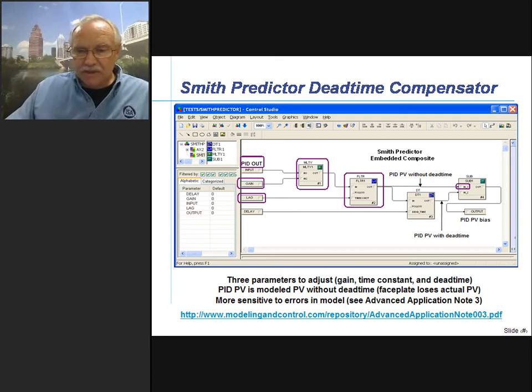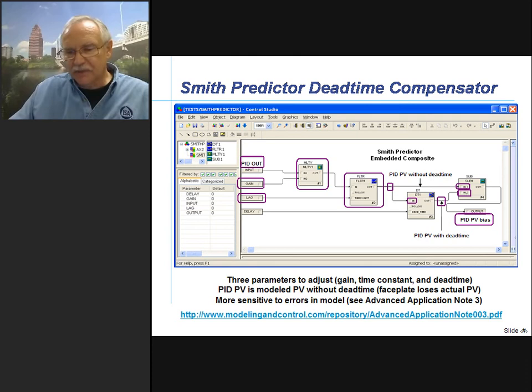You then also do the same thing, but you take the signal at this point and you send it through a dead time block. And so now with going through the dead time block, you have a model of the process with the dead time. You have a PD with the dead time, and you send that to input number two, which is a subtraction, so you get a negative sign there. This negative sign, if you carry it through as a bias to the PV, ends up for a perfect model subtracting out from the PV and ending up with zero for your PV.